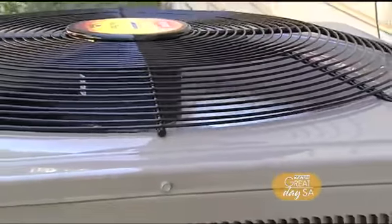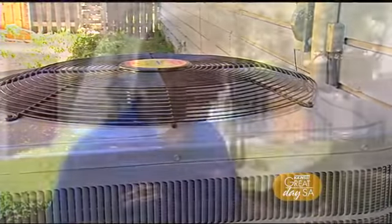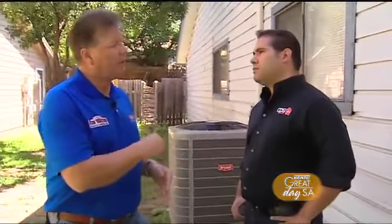Think of it like first and second gear in your car. You get high speed when you need it, and when you don't need it, you go down to low speed, and that's basically what we have here. Just remember, every home only needs maximum capacity about 20% of the time. When it's 105 degrees outside at 2 o'clock in the afternoon and the sun's shining on your house, you need maximum capacity. But on a day like today, about 80 degrees with low humidity, we don't need maximum capacity. We can easily maintain the temperature in the house operating in low speed mode.